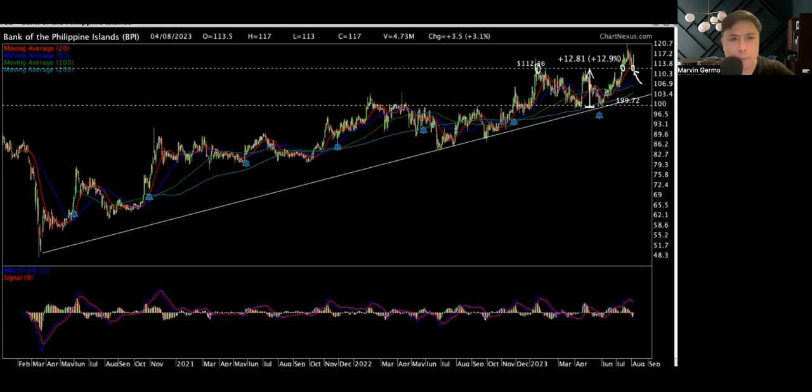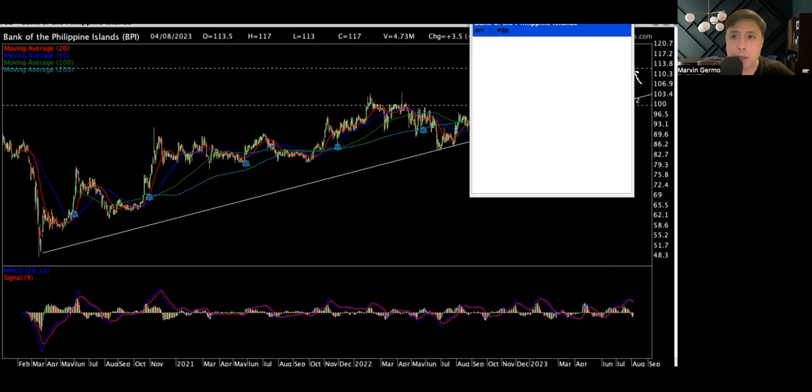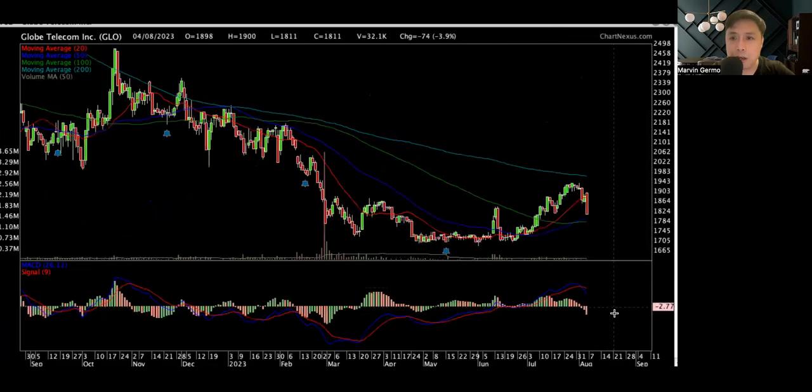So we've done two banking stocks from BPI to BDO. We've also done Meralco, which is also a utility. And then we did Ayala Land, which is a property stock. I'd like to go to telco. Let's look at Globe Telecoms. So for Globe, very interesting.